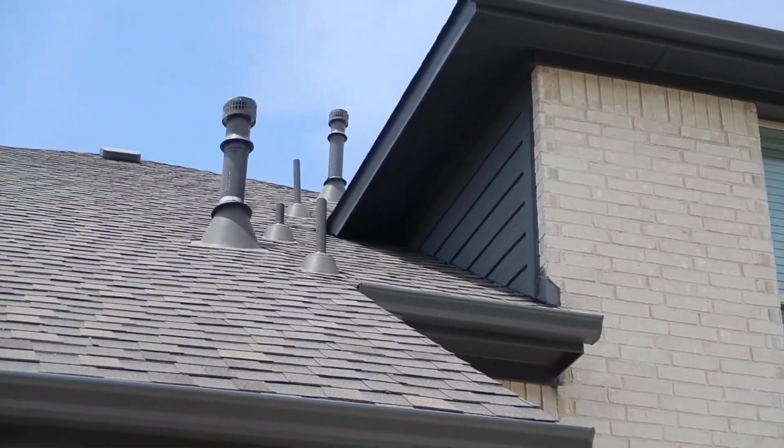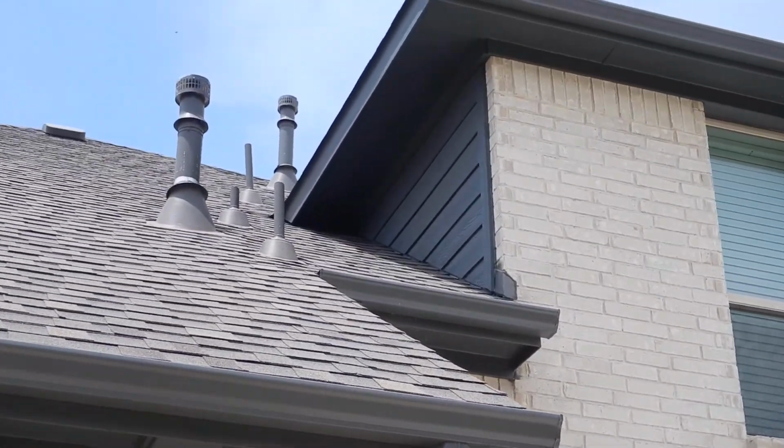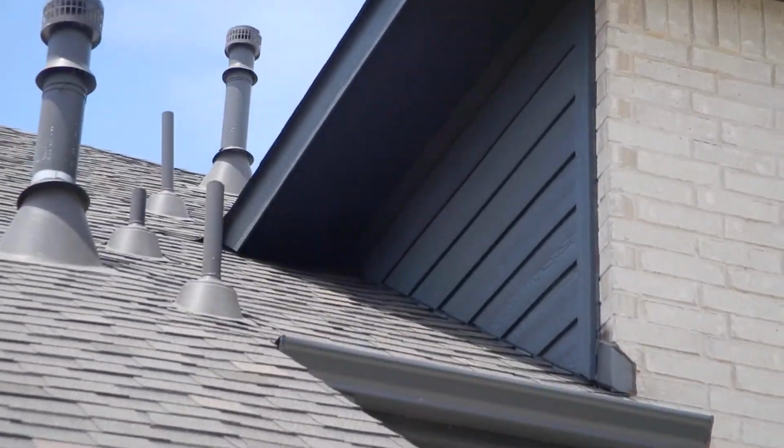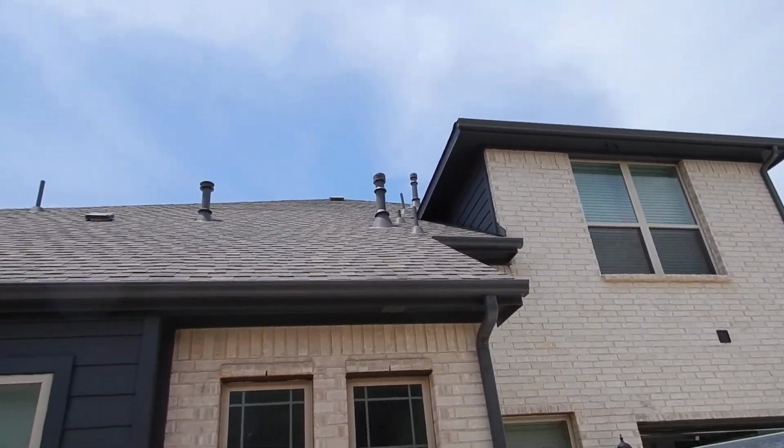Okay, right here we have some siding that is too close to the roof covering, so water can wick up into the siding and cause premature damage. I believe I mentioned that about a year ago.